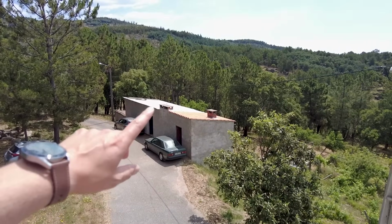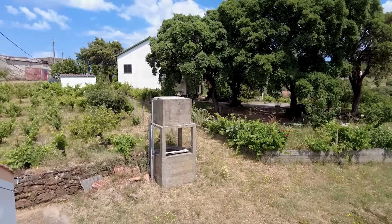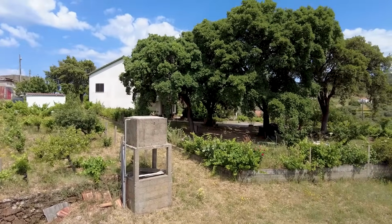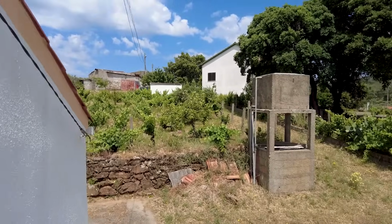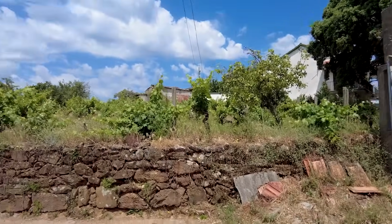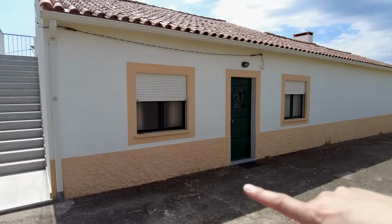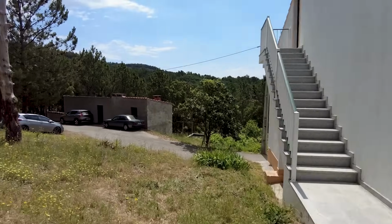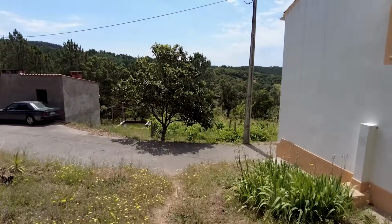And from here we've seen those outbuildings. That's a neighbor there, and the property is maintained, so no abandoned things nearby. And on the back of the house the neighbor does have a vineyard, also maintained. And if we wanted, we could have used this door here, but for the purpose of orientation, let us go down. I believe it's easier.